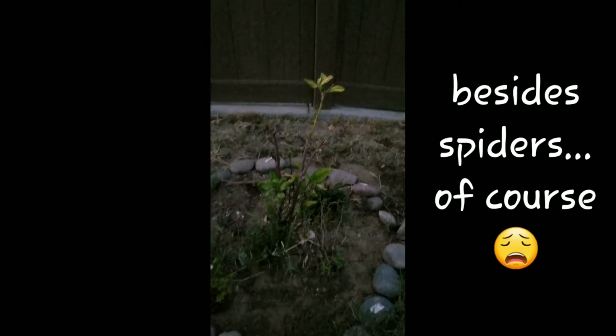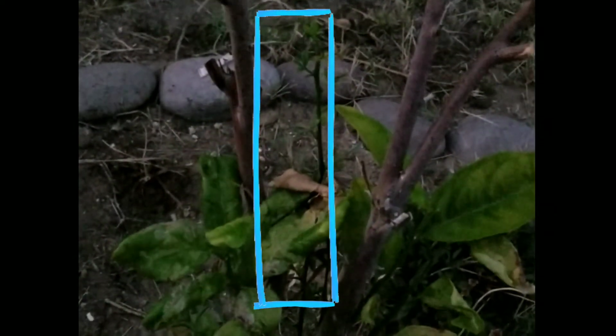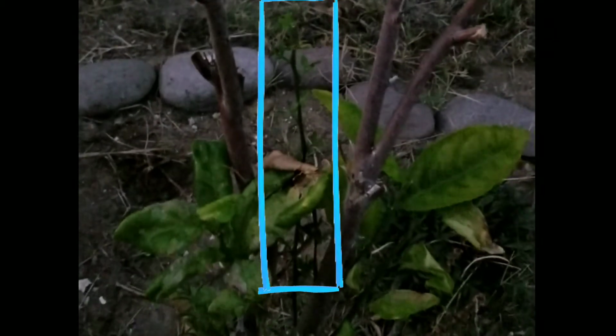To my knowledge, we didn't have anything growing in an orange tree, so that one is still safe. But if you notice, I did cut off quite a few of the dead branches. We do have some new growth coming in. If you can see, like the light green branch right there, it's some new growth coming in, and that shows me that the tree is healthy.